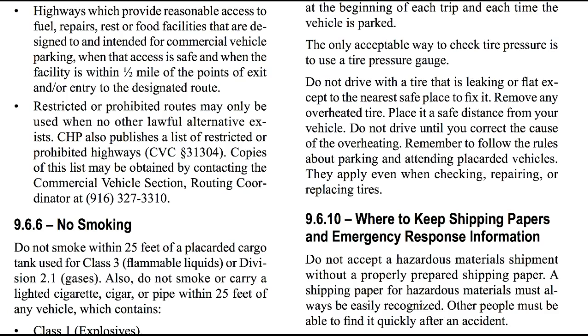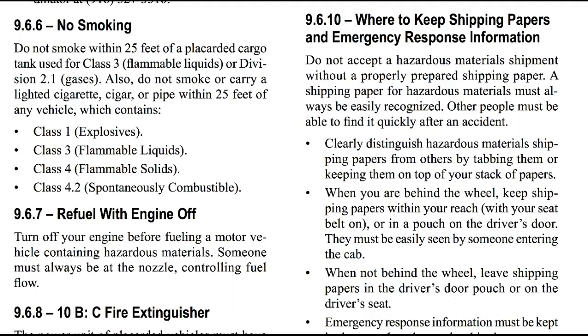Remember to follow the rules about parking and unattended placarded vehicles. They apply even when checking, repairing, or replacing your tires. Where to keep your shipping papers and emergency response information. Do not accept a hazardous material shipment without a properly prepared shipping paper. A shipping paper for hazardous materials must always be easily recognized. Other people must be able to find it quickly after an accident.